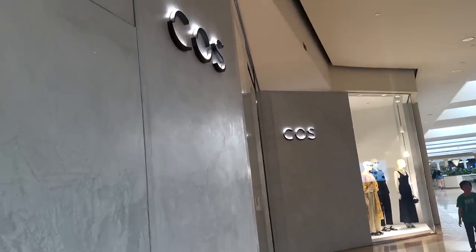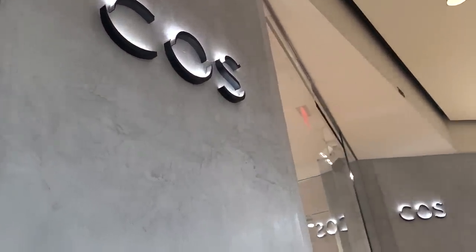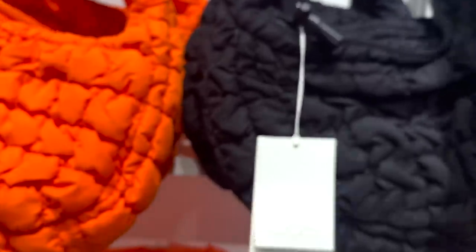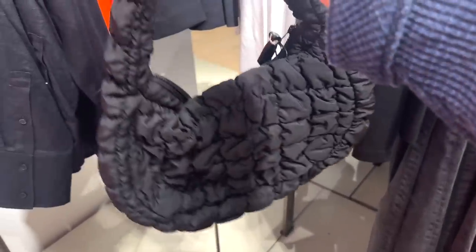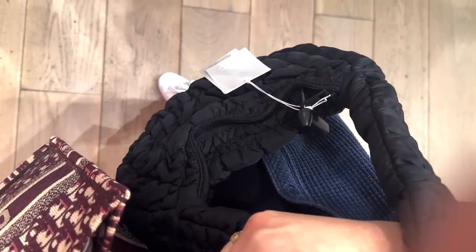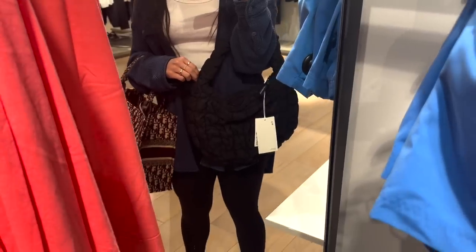Also, I did not know that there was a COS store. If you guys didn't know, Jenny has a white giant pouch bag from them, and I didn't know that there was a store here. And they actually didn't have the white one. The white one is unavailable on the website as well, but they had two small versions of these ones, so I had to try it on. Of course, it was really light and really comfortable. Honestly, the more that I was trying this bag on, I really liked it. I felt like this was a great grab and go bag and an I don't care bag.